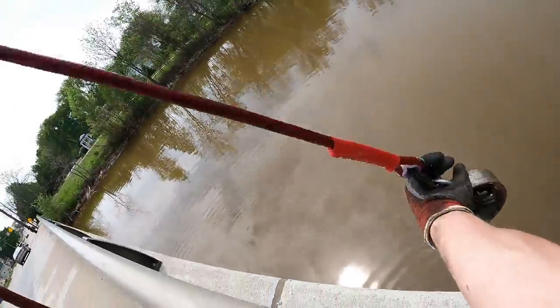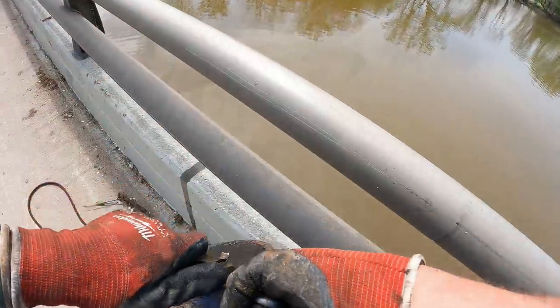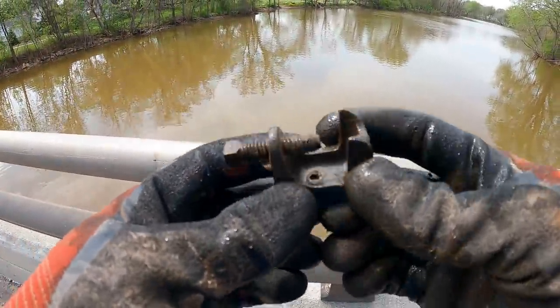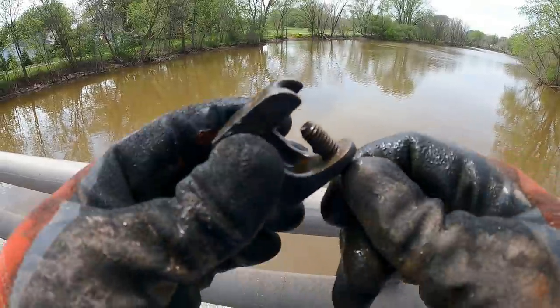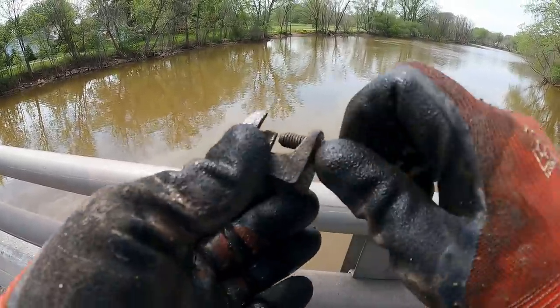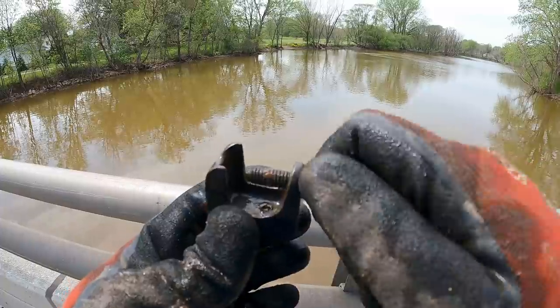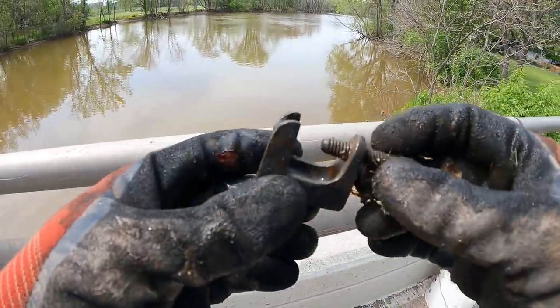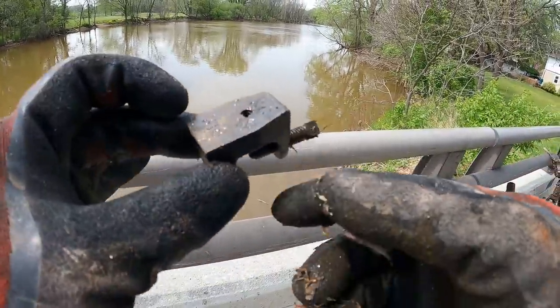Oh, what is that? Looks like we got a little something hanging on there. Just a little something. What in the world is that one, you guys? Look at that. What the heck is that? Or what is that even used for? Look at that. It's not even rusted up that bad. The bolt still turns. I don't know what the heck that is. Looks like some kind of clamp for something. I don't really know what.